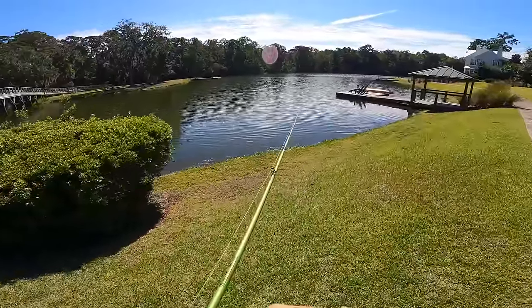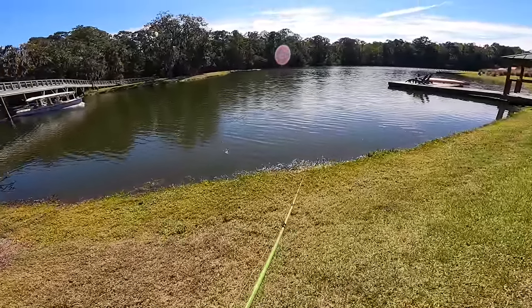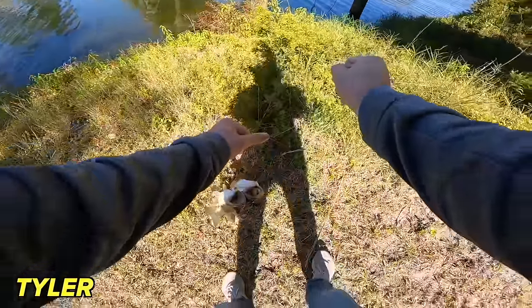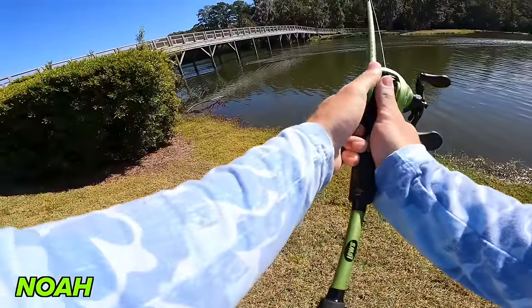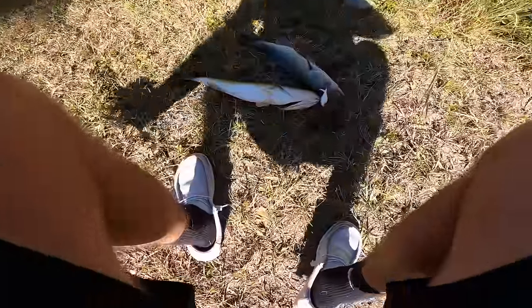Boys, I think those fish are spooked. There was one really big one. That was the initial bite he got, was the big fish. Yeah. I love how they just said, hold it up, and he held both the fish up. That is insane. Bro, they're good fish too.